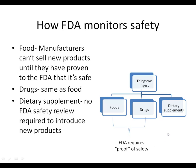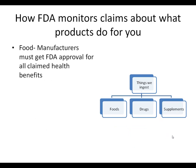Okay, so the FDA requires proof of safety for foods and drugs. So the next issue is claims. What are claims? Claims are a statement that is made where you claim a connection between your product and something that it does.